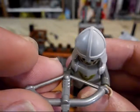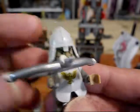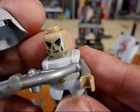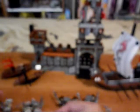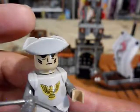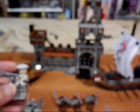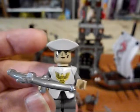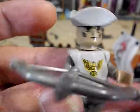Well, we got this guy. Gets a crossbow. He's got the armor. It's a nice knight's helmet there. And then we got this guy. What's he doing with a pirate cap? Let me look at the box real quick. Yeah, he's supposed to have one of the knight helmets.